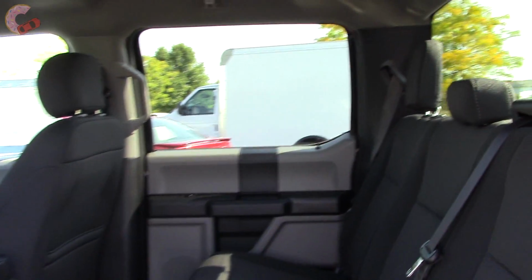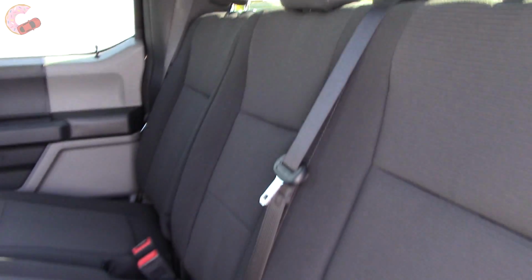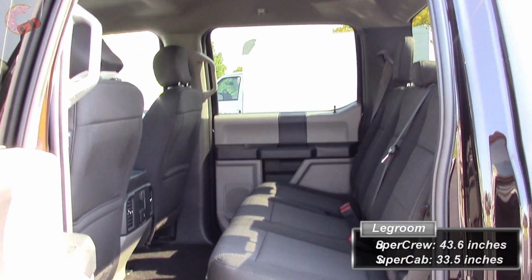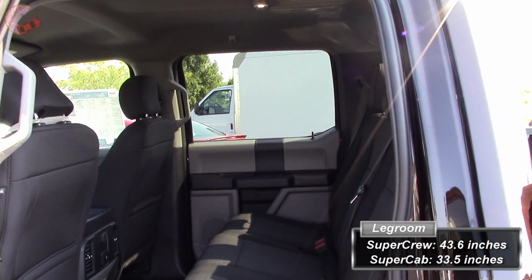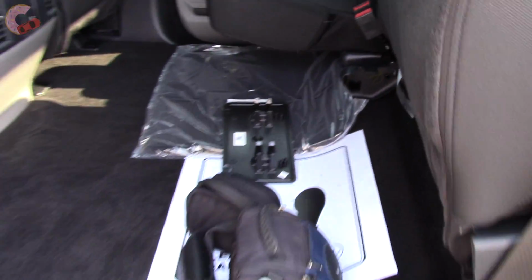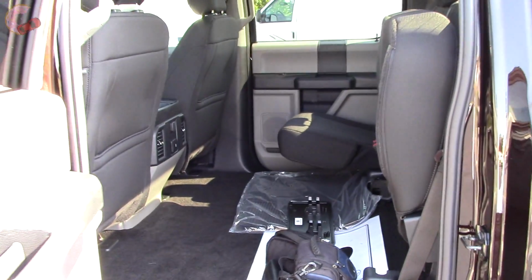So as you can see, we have the SuperCrew F-150, which gives you this huge rear seat. The technical rating is 43.6 inches of legroom, compared to 33.5 inches you'd get with the SuperCab. The seats are pretty soft, and just pull to fold them up. You can hide quite a few things under them.